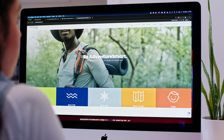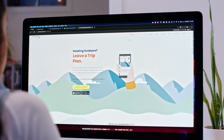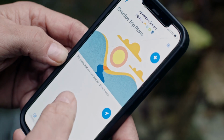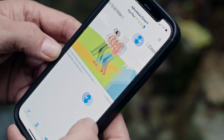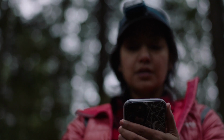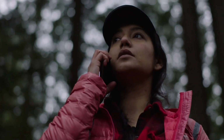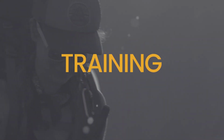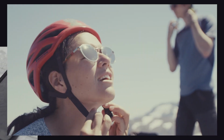Make sure you leave a detailed trip plan with a trusted contact. For a quick and easy way to file a trip plan, download the AdventureSmart app at any leading app store. Finally, if you get into trouble, make sure to call 911 for rescue. Now, let AdventureSmart guide you through this challenging Vancouver trail.